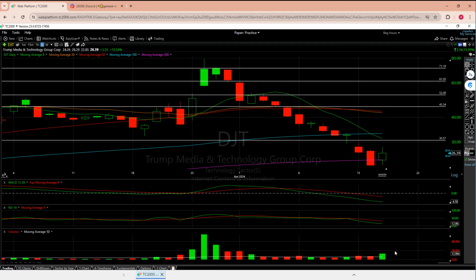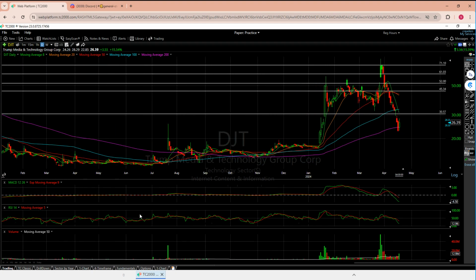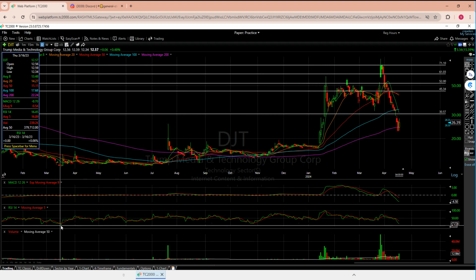So I'm going to start down here. I do not like this MACD and RSI. That's real bad divergence. I want the good divergence where green is going up and green is looking good. That's definitely a negative number on the MACD, and that's a low number on the RSI. And as I zoom out, oof. Oh man, we've been as low as 6 basically a year ago.